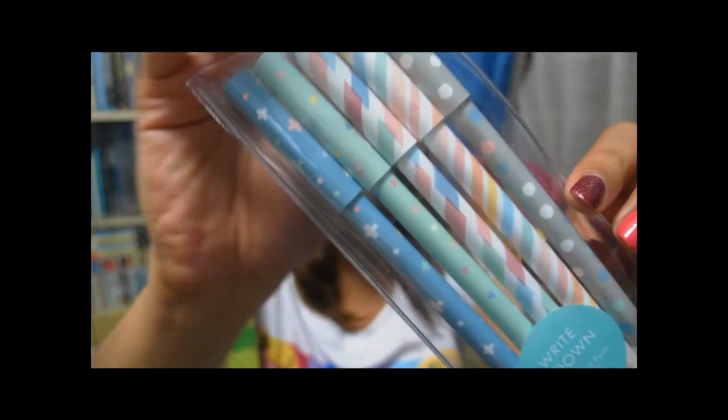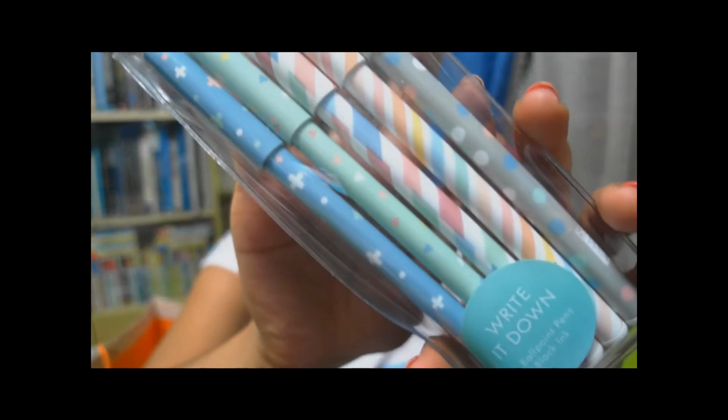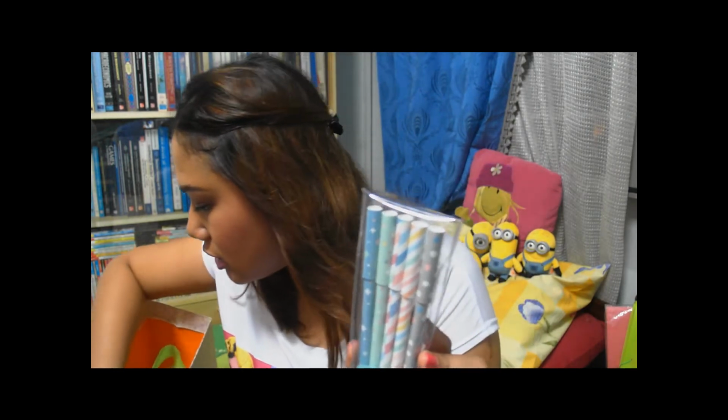Okay, next item I got is a set of 5 different candy colored pens, and they're so freaking cute, and it's actually for my upcoming project that I have. These 5 pens were $12.90, and I got them because I'm having a get together with my bridal party, and I want to give this to them as a door gift kind of thing. So I'm pairing these with notebooks that I got from MUJI. I'll show you them now.